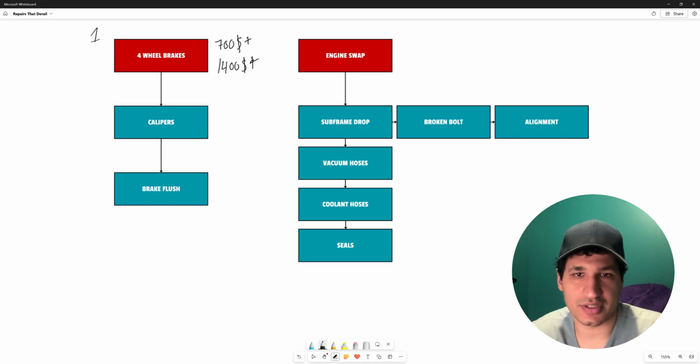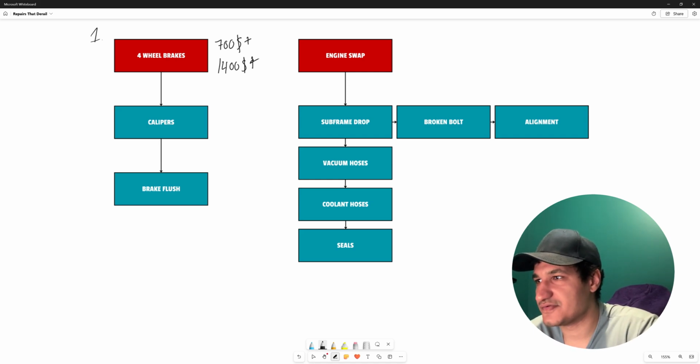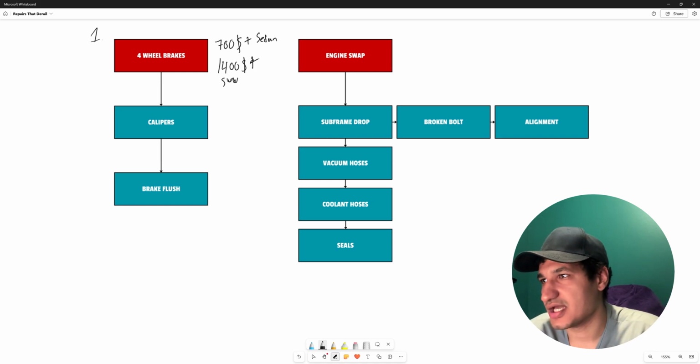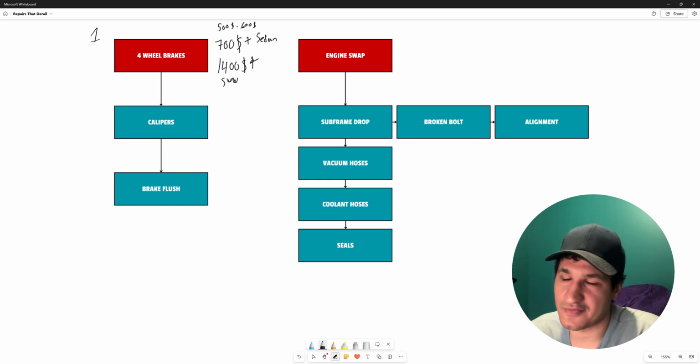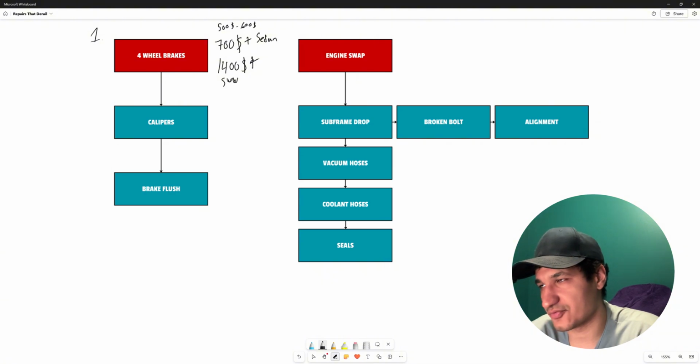It depends really on the car make and model. SUVs would easily go up to 1,400, and then sedans could go minimum 700, and smaller cars will go around 500-600, but that's a bit more rare, since smaller cars sometimes have drum brakes in the back, so four-wheel brakes is not really an option. Usually the drum brakes last up to 200,000 kilometers. So we're only going to talk about the $700 one and the $1,400 one.